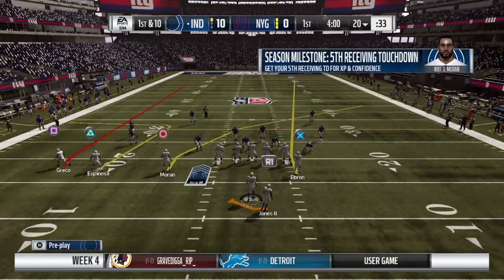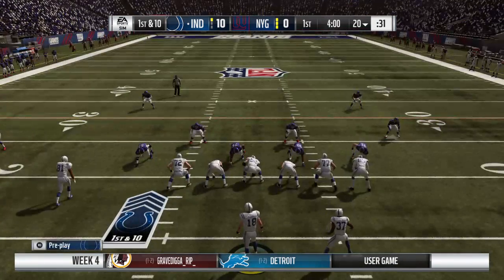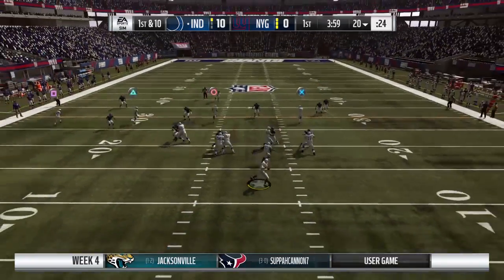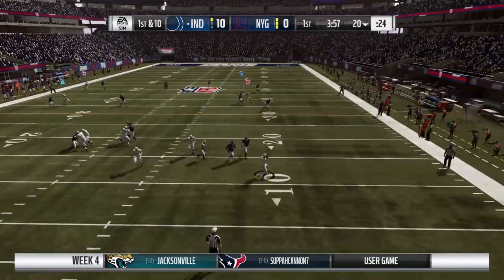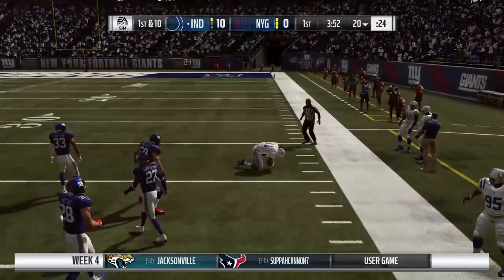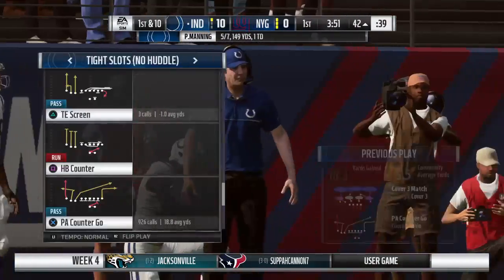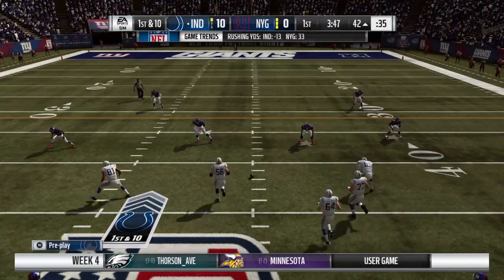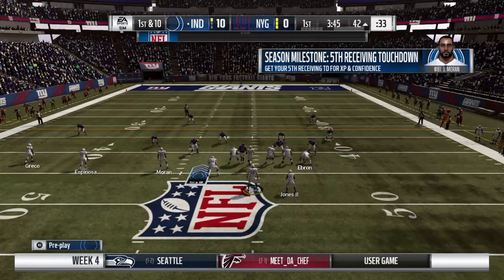And when you start plotting for this drive, when you start thinking to yourself, okay, what are we going to do? You don't go away from what you did before because that worked, but you have to be prepared for wrinkles and counters because you know they'll make some adjustments. Manning now to throw, eluding the pressure right. He's got his man on the crossing route. And he'll have it past midfield almost to the 40 before being taken down. They give him a gain of 38. Gone!